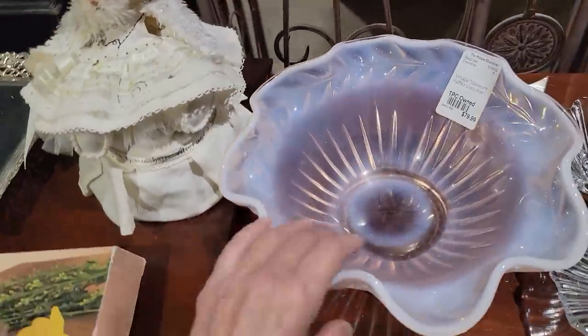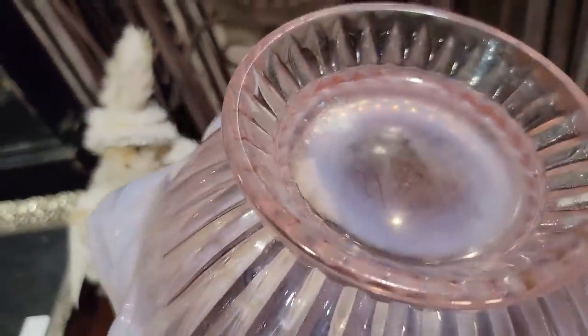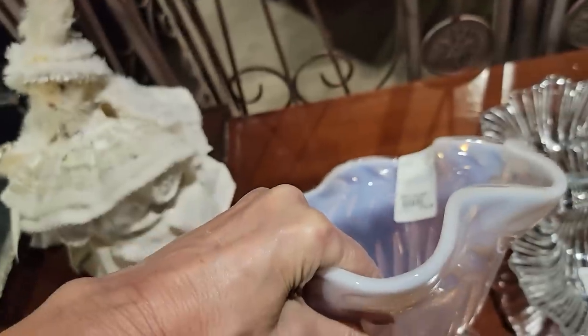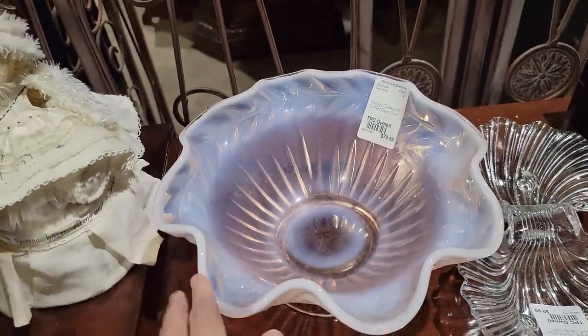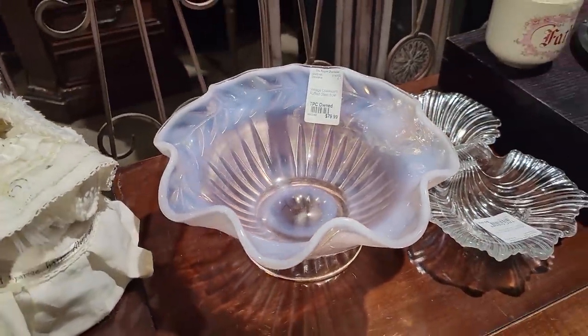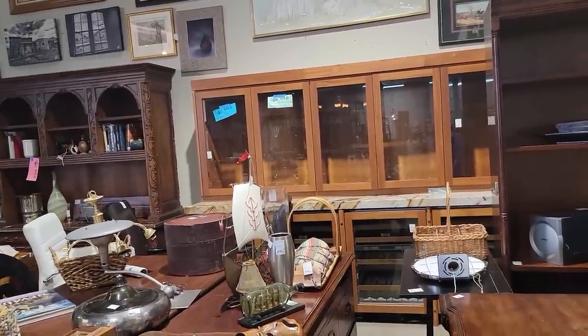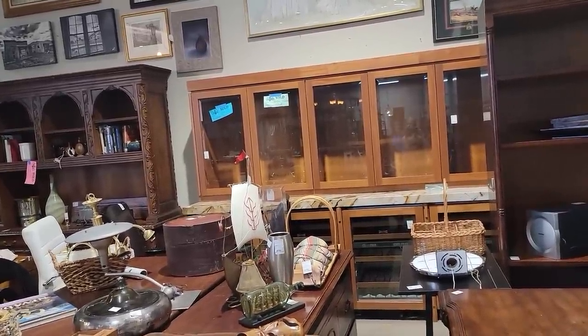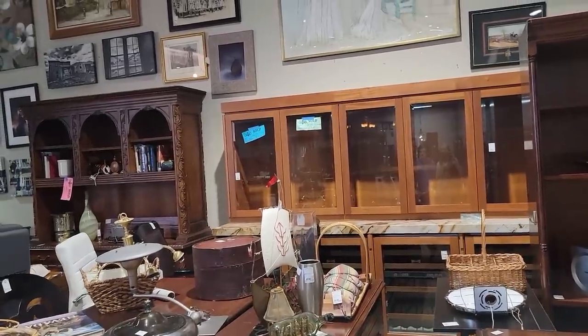Ooh, look at this pretty piece of glass. Let's see. Oh, it's very, very heavy. I don't even know who makes this, but it's absolutely stunning. If it was blue, I wouldn't be leaving it behind. But it's pink, I can leave it. I don't know what that is, but it's pretty awesome. It's sold, unfortunately. That wall unit over there.